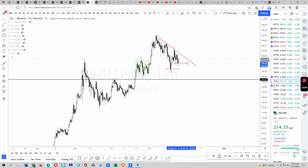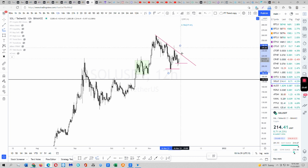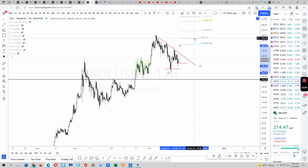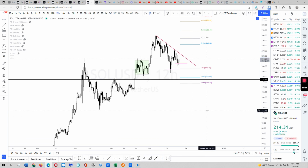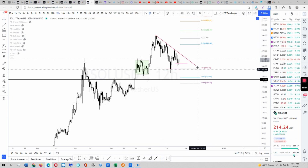So technically speaking, if that is your low and your higher low, you take your extension, and then you target your 1-to-1, which is 253, or your 786, which is 242. Overall, though, if you flip it, I need the minus. I don't have anything here that's minus. Minus 0.64. And then I need minus 0.42, I think it was. Yeah. There we go. So on the flip side, once you get rejected, you want to target the downside.